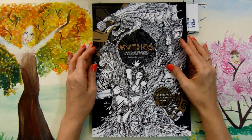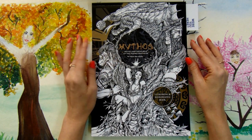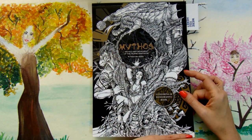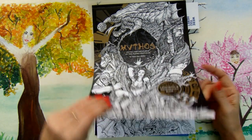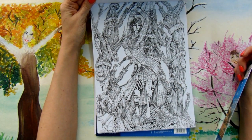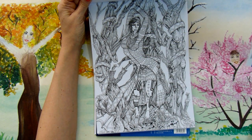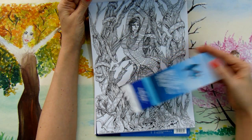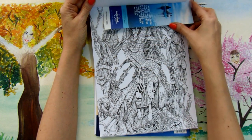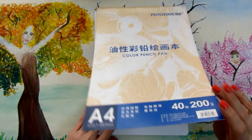And yet another coloring book with only one completed page, Mythos by Patrick Earl Alvarez. It's a very interesting book dedicated to Filipino mythology, and there is this lovely illustration. This is the goddess of war and poison, and as you can see she holds daggers, and there's some here as well. Very unusual style and interesting illustration, and just a few printed pages.